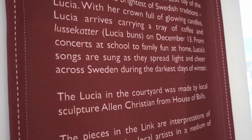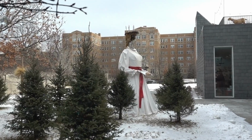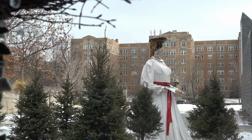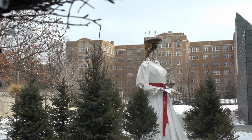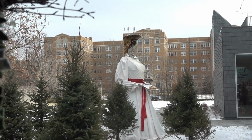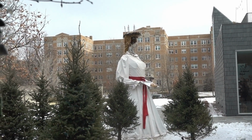From this sign, we learned a little something about this gal out here that we just saw a few minutes ago. Her name is Lucia, and from the darkness of the shortest days of the year arrives the brightness of Swedish traditions. Lucia comes in carrying a tray of coffee, and Lucia buns is what they're called that she has on that tray. On December 13th, from concerts at school to family fun at home, her songs are sung as they spread light and cheer across Sweden during the darkest days of winter.